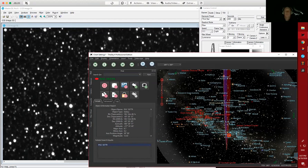So where's that next object? So I think we have time for one more. I think we should probably finish it off. We're going back to where we started with Crux. I think we should look at that jewel box cluster.